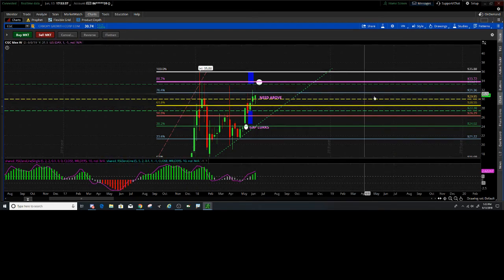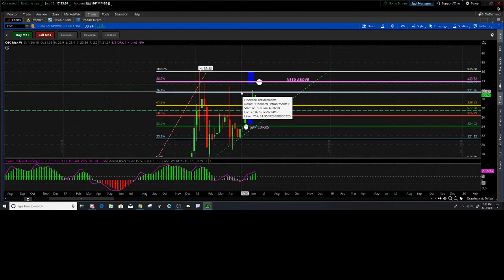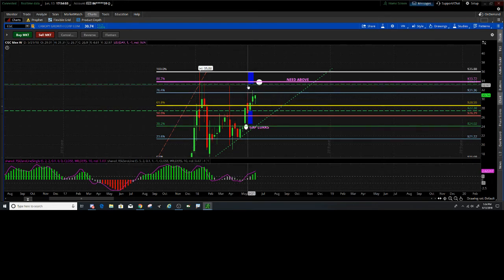And then we wanted it to close above this 29.95. It did that, so I'm going to go ahead and take this off. Now what we want to see is the 88.7, and we want it to stay above here. Now what do we expect? When we hit these fibs, they always pull back a tad. And if they just crush through them, they have a tendency to come back and give respect to those fib lines and test the waters and then move back up.